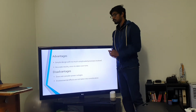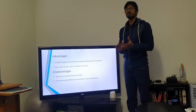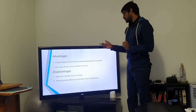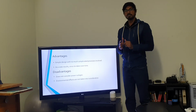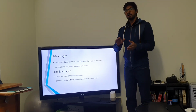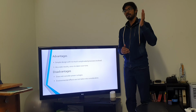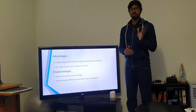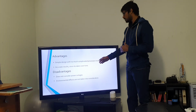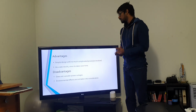The main disadvantages of this particular design are that it does not consider power outages, that is, the power losses that can occur in this power distribution system. The second thing is that the environmental effects are not considered in this design. The solar PVs can have negative effects on the ecosystem, like negatively impacting the environment by causing unwanted changes. This effect is not taken into consideration while designing the system. So this is my research design.